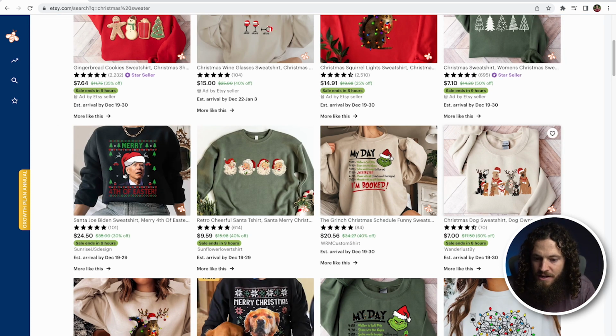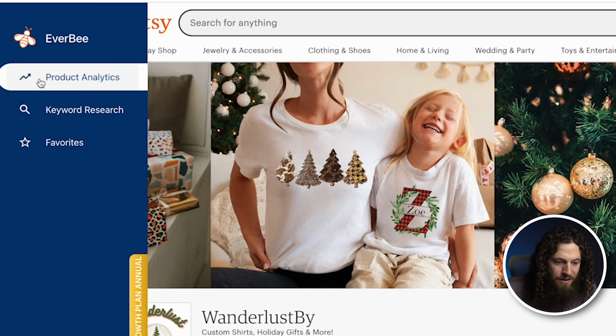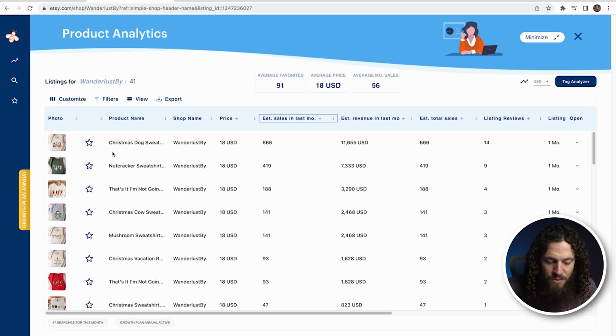Okay, next I want to show you how you can do the same thing but for specific stores. So if I click through onto this listing, I'll click through to their store, and now on the left hand side, I will select product analytics again, and this will give me data just for this specific store. So I can see what other type of listings are performing well for them. So I'll sort this by estimated sales in the last month. So we'll see their dog listing sweatshirt is performing the best for them.